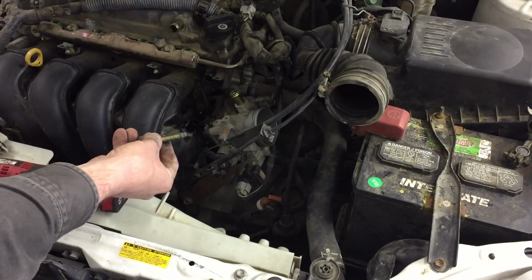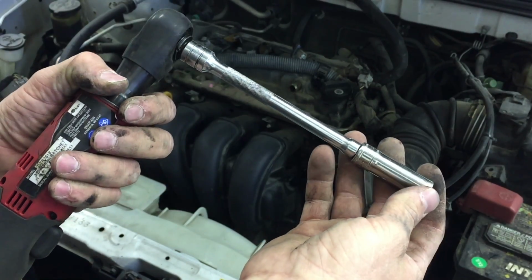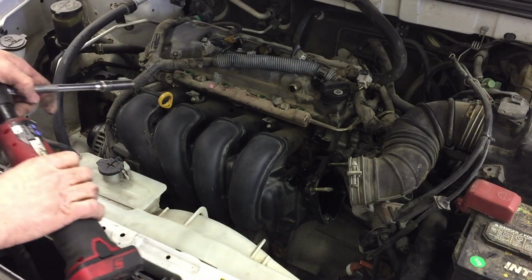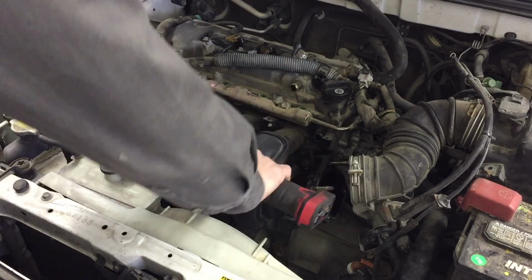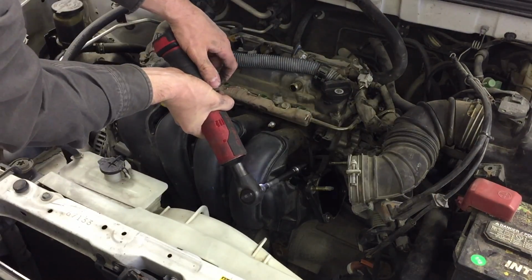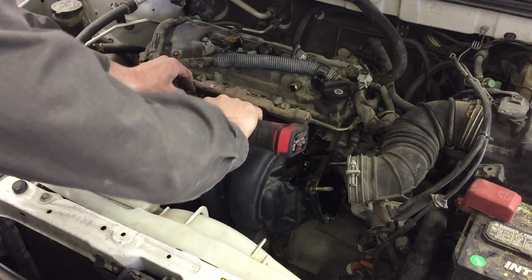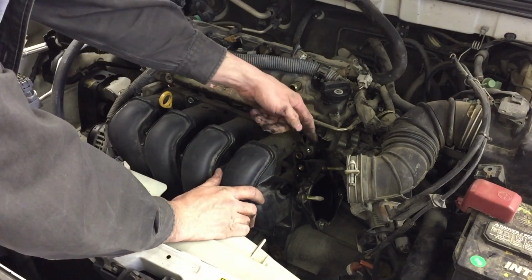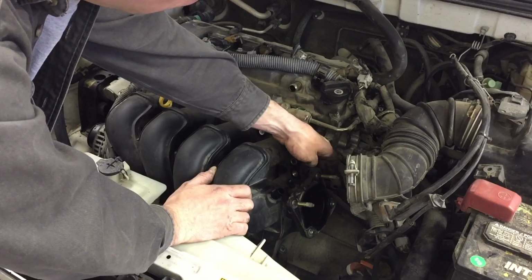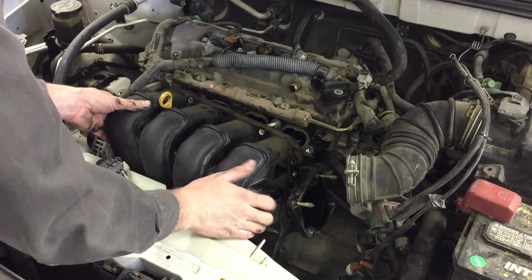Now there are 2 nuts on the top of the throttle body and 2 bolts on the bottom. And using an extension and the same deep well 12mm socket, remove all the bolts and nuts that hold the intake manifold in place. Now there's a small little vacuum line right behind the throttle body that needs to be taken off. Most likely it'll just slide off as you remove the intake manifold, but just remember to plug it back in after you put the intake manifold back on.